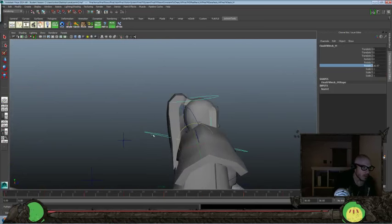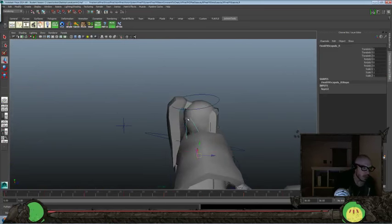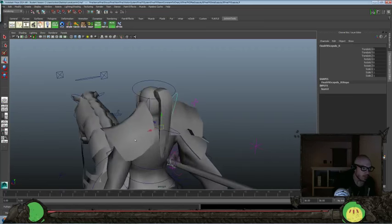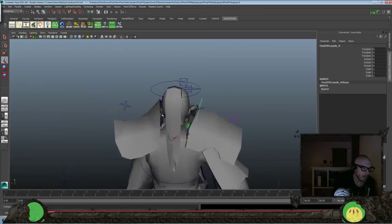The last thing I want to do is just do a little bit on the neck here. Maybe we could do a little bit of the shoulders. I'll try that. I'll play around with those. They're big enough that it might be fun to add a little bit. So I'll set that there.